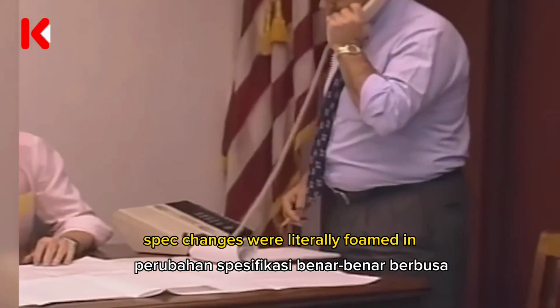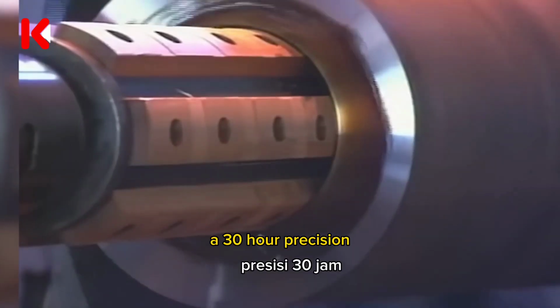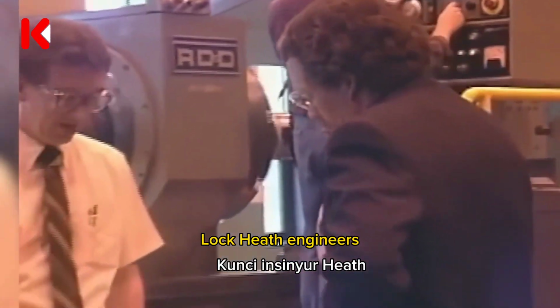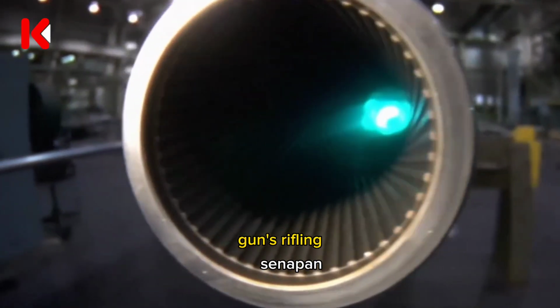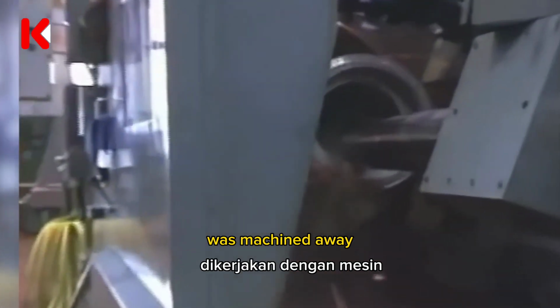Spec changes were literally fed in while the machining was in progress. A 30-hour precision boring operation was in progress, while at the same time, Lockheed engineers worked to determine the final bore dimensions to ensure it would fit the nose cone. The gun's rifling, its only remaining evidence of the weapon's former military role, was machined away.